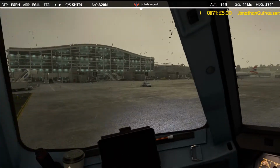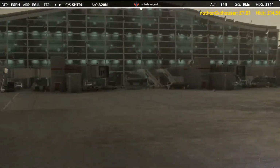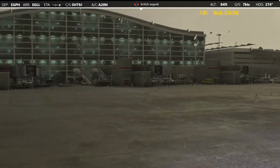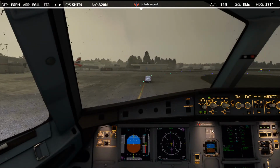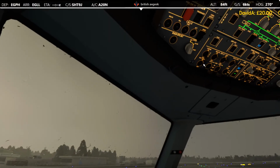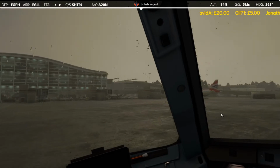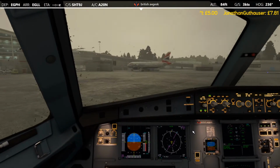Turn left heading 300, once localizer established 27 right, descend with the glide. Left heading 300 and once established on the 27 right, Shuttle 1 Papa Lima. Left turn heading 300 to establish runway 27 right. Left heading 300 and... Taxi light off. On the glide, in we go. Right, sorry, Shuttle 1 Papa Lima.